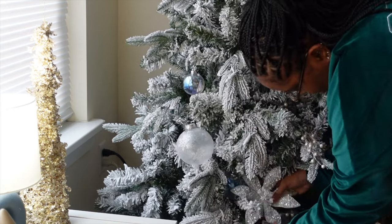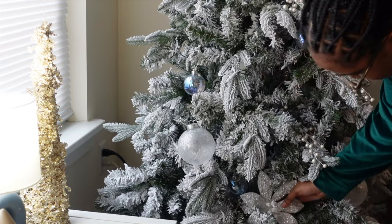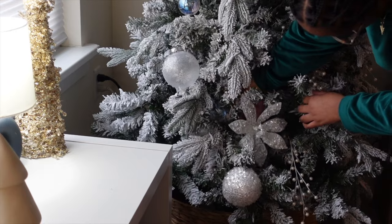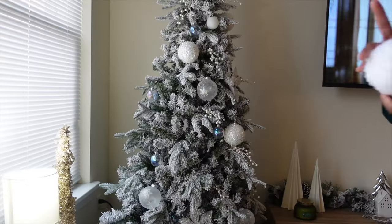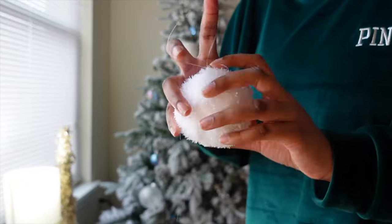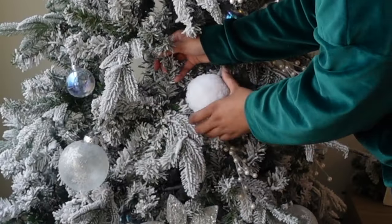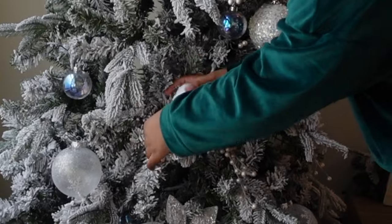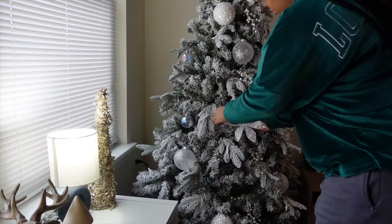You guys will see me finesse with them a couple of times, and the ornaments as well, because sometimes I'd put it somewhere and not like it and move it, but this is what it was giving for the clips, y'all. Now going into these, they are little accents as well, a little bit smaller than the previous ornaments, and they are like snowball material. I love them, and I had a pack of six.